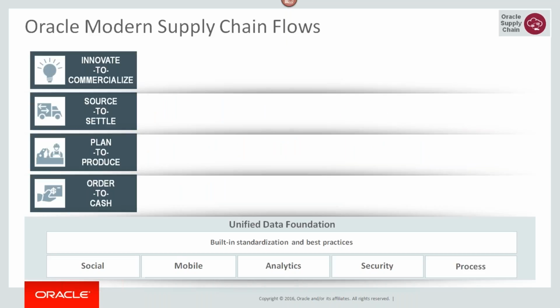And so when you drill into supply chain, you're going to see the main process areas. And another key thing to take away from this is think about the unified data foundation, right? And an item is the simplest way to think about it, or a bill of material. What if across all of these processes, you could just have a single data model, a single set of information, and everybody is leveraging that same information?